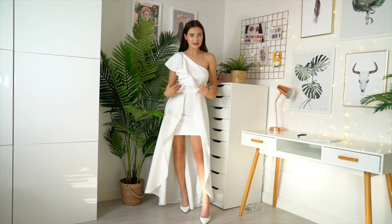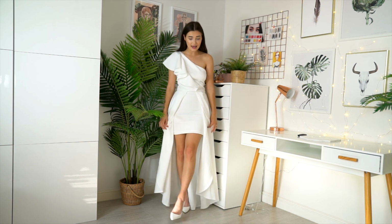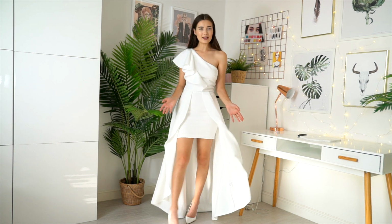I can just imagine wearing something like this to a wedding that's in the summer, somewhere in Greece or Italy. That's the kind of vibe I'm getting. What do you guys think? Would you wear something this bold to your wedding? Do you think it's wedding appropriate?